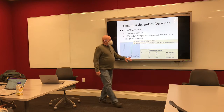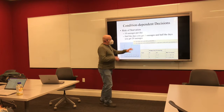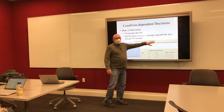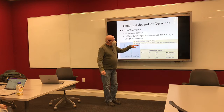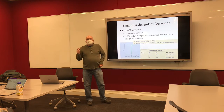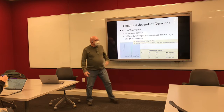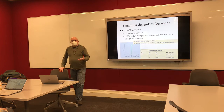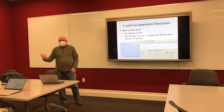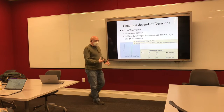There are 2 different environments, environment 1 and environment 2. Environment 1 provides 1 unit of energy with a probability of 1, which means you're going to get 1 unit of energy, period. On the other hand, environment 2 provides 2 units, but with a probability of 1/2, and the other half of the time you get 0 units. So the question of whether to feed in habitat 1 or habitat 2 might depend on what your energy state is, what your condition is.